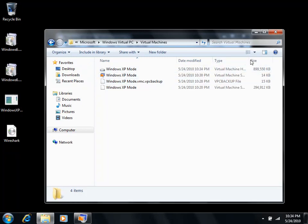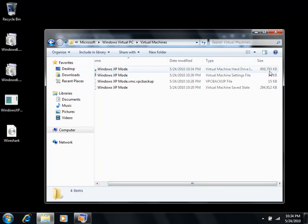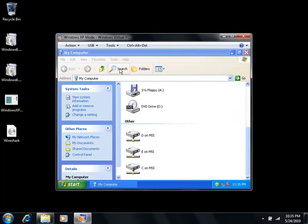Now, since this virtual machine is running, we are going to see a couple of things. First of all, we're going to see that this file seems to be growing quite considerably as data is being written to our virtual machine, and this is the VHD, or virtual machine hard disk file, which contains our whole Windows XP operating system.